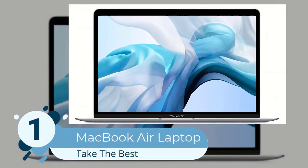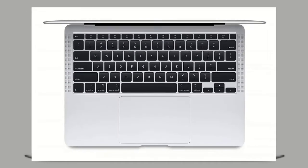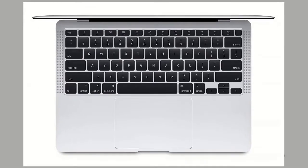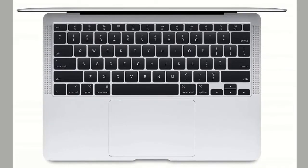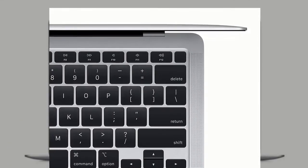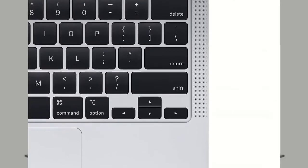Number 1. MacBook Air Laptop. This site is very aware this is an older model and there's newer MacBook Air available. But I don't really see the need for the new model, especially if you are a student. You see, although this model has an older processor, it's still fast enough to blast through every software you'll encounter in med school and the basic tasks that any user might put it through.